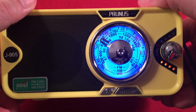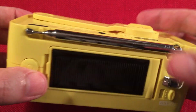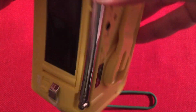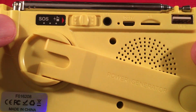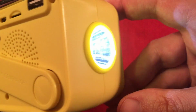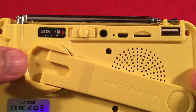Cool, Bluetooth engaged. Turns blue with Bluetooth and MP3. On the back here we have our antenna. Our antenna is 19 inches. Decent reception. We're going to talk about that. On the back here we have some cool features. We have SOS mode. It's kind of weak. Not that loud, but there's that.